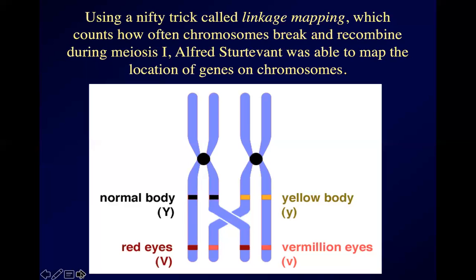So for example, a gene for body color and a gene for eye color happen to be carried on the same chromosome. When those chromosomes pair up during meiosis, they break and exchange pieces. And now and again, that break happens between the location of the gene for body color and the gene for eye color. Sturtevant was able to measure how often that happens and was able to use that to map where genes are physically located on chromosomes. If we were in the usual classroom, I could point you to a wall chart that has thousands of human genes and where they are physically located on all of our chromosomes, all 22 plus X and Y's.